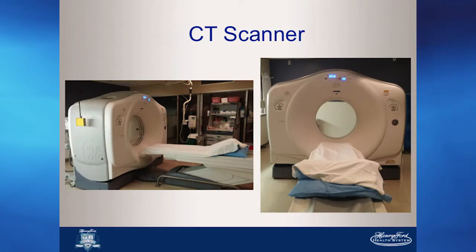This is the CT scanner. When you walk in, it's intimidating. The patients who've never seen anything like that, they're going through there and they're like, I have to be in that circle. Keep them calm.